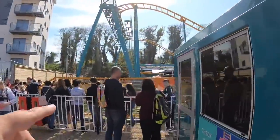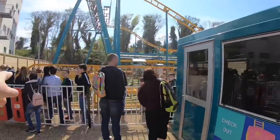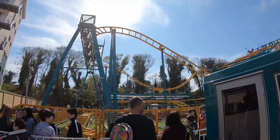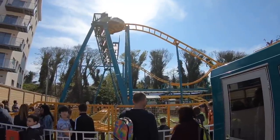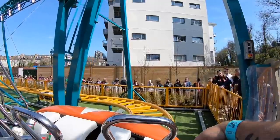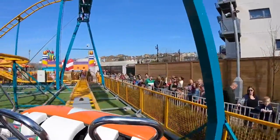The queue is massive for this. It starts down there and it goes all the way around here and up to the station, which is on the other side. I've never seen this park this busy before. Definitely the busiest I've ever seen it. Okay. Right, here we go.